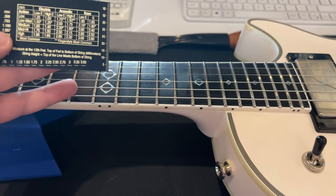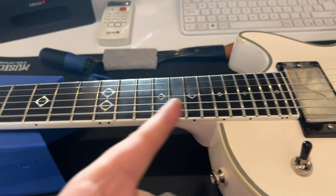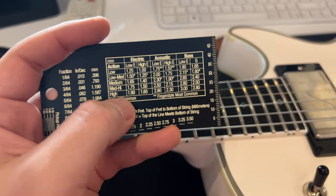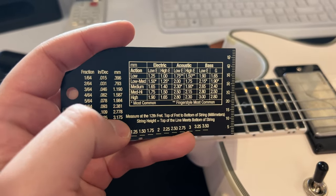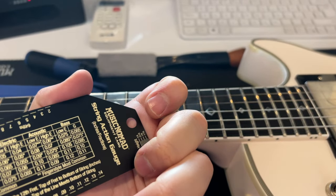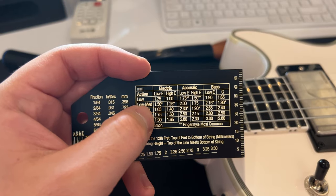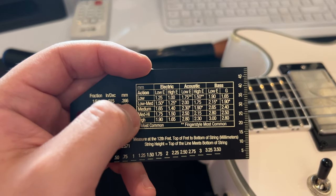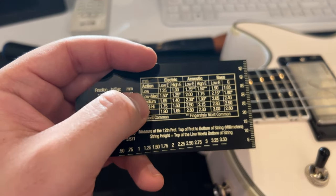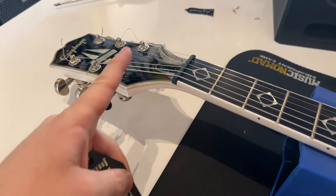If you remember in the beginning of the video, I showed you that the factory string height is not acceptable, it was too high, so I'm gonna adjust it by the truss rod and the bridge. This is a reference table, don't take it as a perfect example. This is on the back of the Music Nomad string action gauge. I usually do this for electric guitar, they recommend for the low E, medium high action 175, high E 150. That's what I usually set most of my Les Pauls to, not the lowest, but works for me.